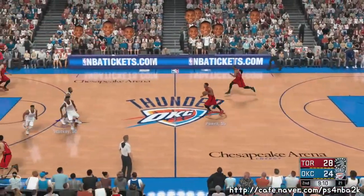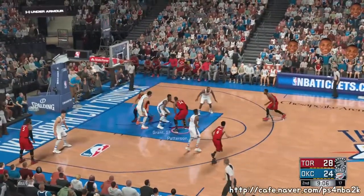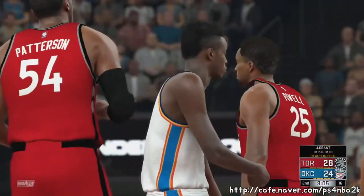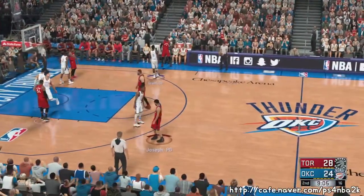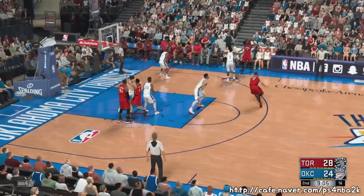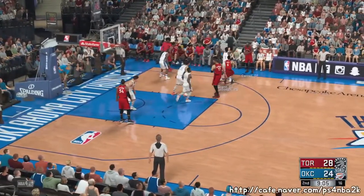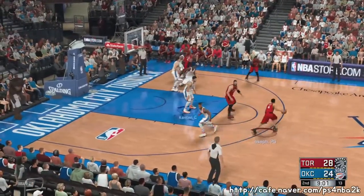Raptors leading by 4. And Dwayne Casey given the vote of confidence by the Raptors front office, but with the team underachieving at times in the playoffs, the pressure is still there. Yeah, the second seed in the East, but the Raps struggled to translate that to the postseason. Casey, a quality coach, but it's a fickle business, and you're judged on wins. Most importantly, playoff wins.